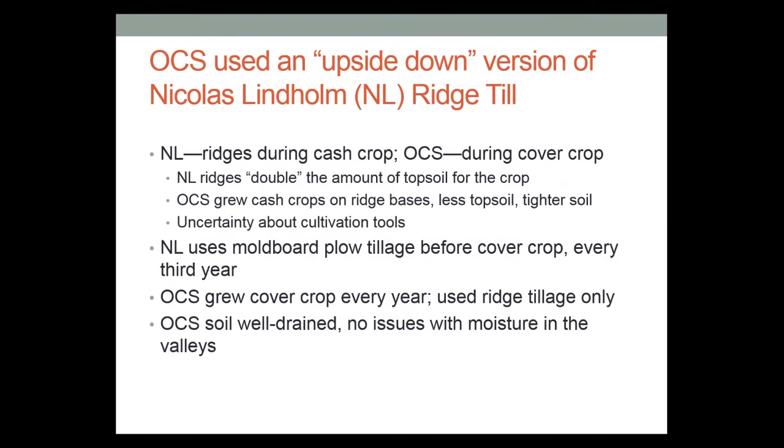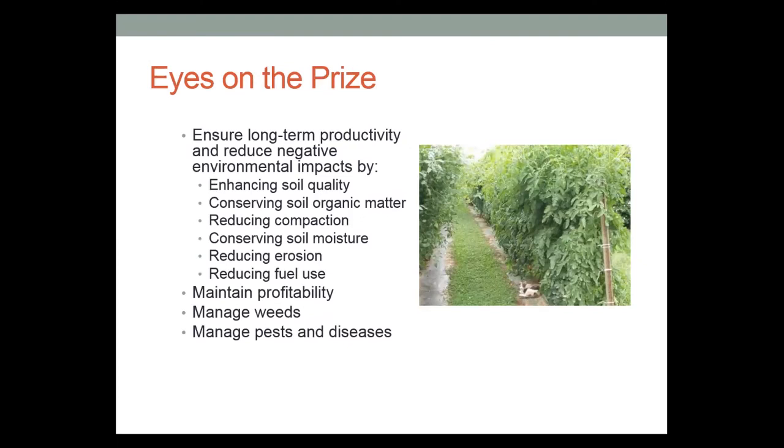So again, keeping the eyes on the prize, going back to that first slide, I was like, well, what are we trying to do here? We need to think about all these approaches in terms of basically enhancing soil quality, reducing negative environmental impacts. And of course, we also want to have a profitable system and be able to produce good crops. So I think I want to pause it there.